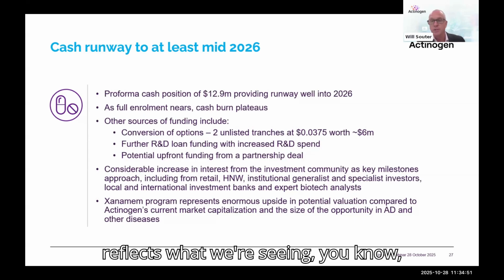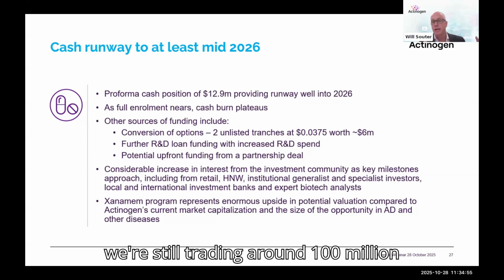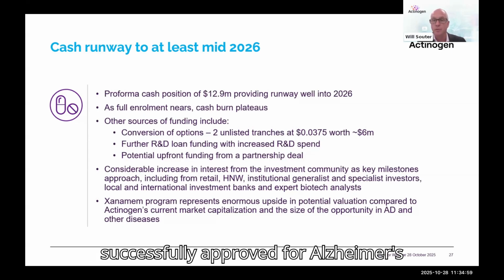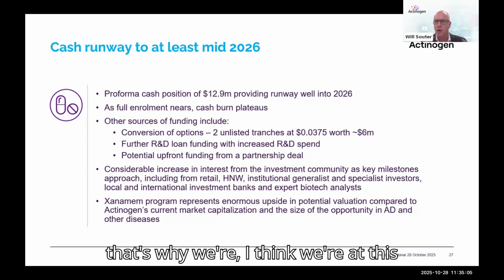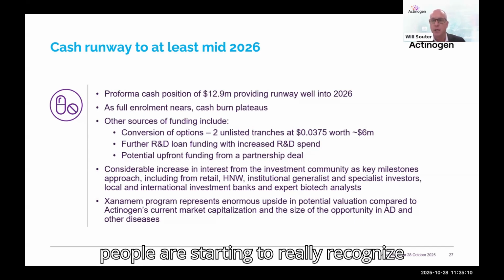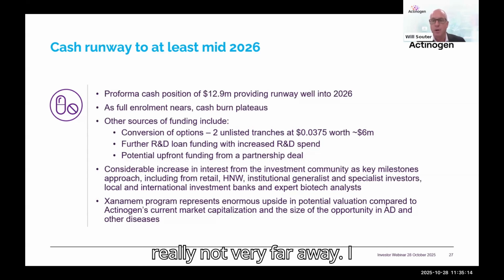And I think that reflects what we're seeing, what Andy's described on the business development side. And that's because we're still trading around a 100 million market cap, and obviously a drug that is successfully approved for Alzheimer's disease has a valuation many, many multiples above that. So that's why I think we're at this really crucial point, and people are starting to really recognise that the potential value inflection point is really not very far away.